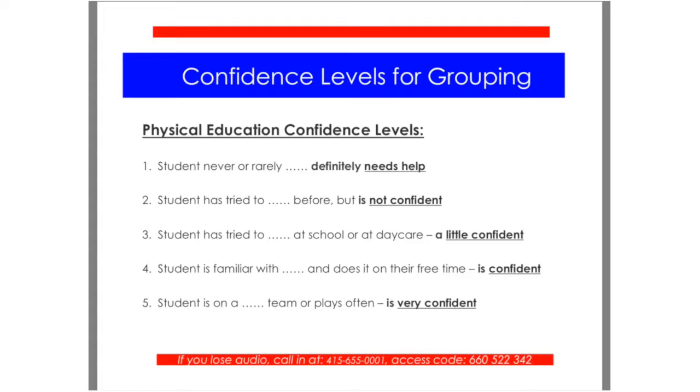A student would hold up a 1 if they've never or really never punted and they need a lot of help. A student would hold up 2 fingers if they've tried to punt before but aren't very confident in their punting. A student would hold up 3 fingers if they have tried punting, maybe at school or daycare, and they're a little bit confident. A student would hold up 4 fingers if they're very familiar with punting and they do it in their free time.